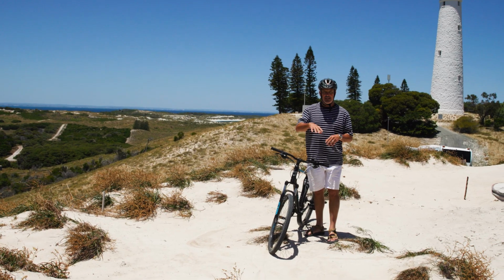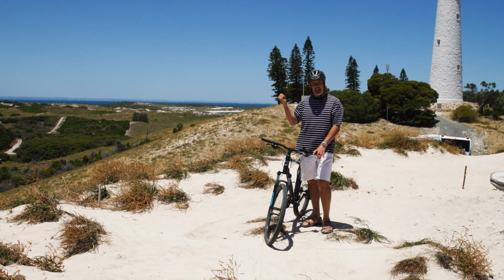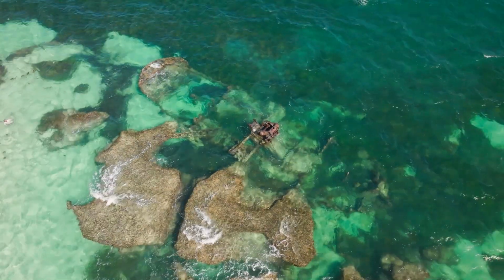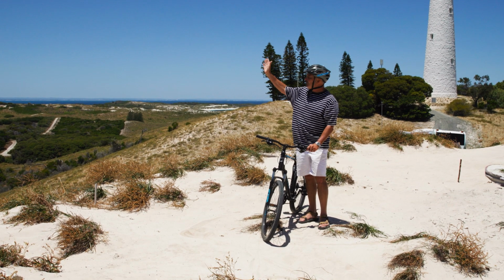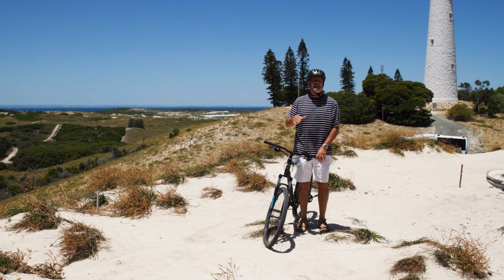The best view of Rottnest Island, to see as much as you can, is obviously from the lighthouse. Now that was finished in 1896, but it didn't stop the shipwrecks because this is a treacherous bit of coast. I can see Fremantle from here. You've got the salt lakes, they're beautiful. And the best way to get around is the bike, I reckon. You see tons of them.